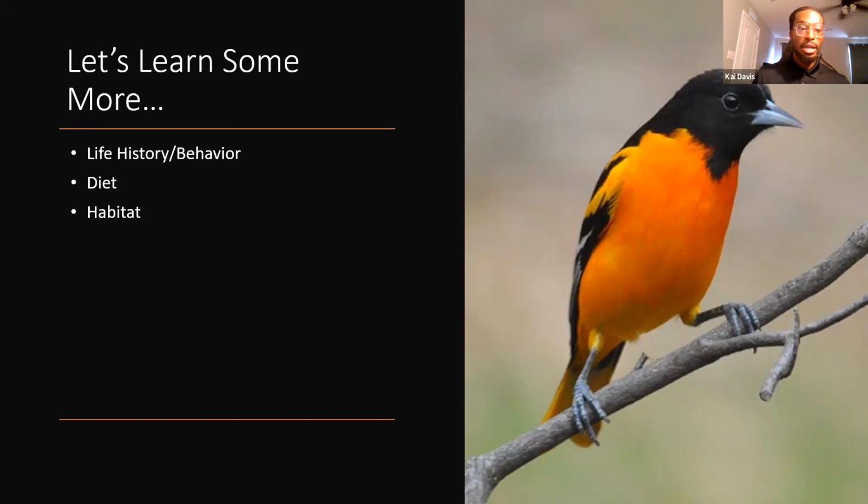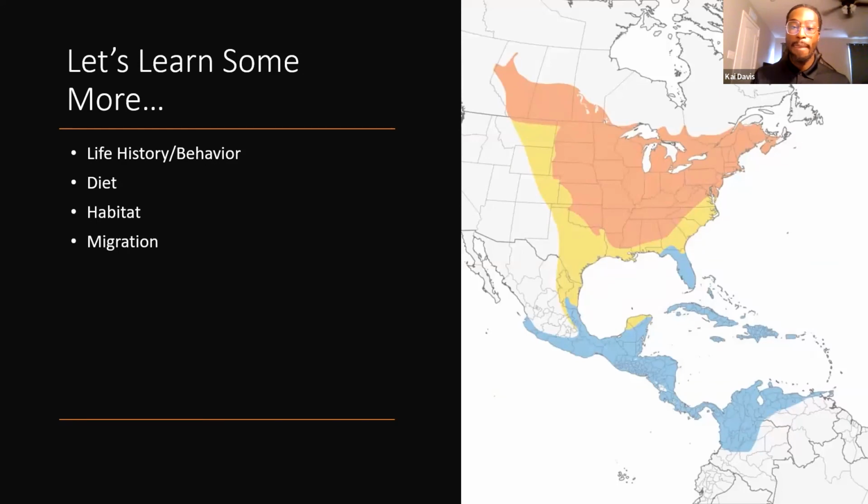Now in terms of migration, in this picture, you can see their wintering range in blue at the bottom, their migration in yellow, where they're traveling through, and the orange or red, depending on how your screen displays it, is where their breeding grounds are. So you can see Lexington is right here. We're going to be right in that breeding ground.